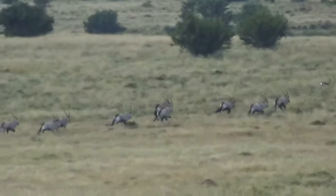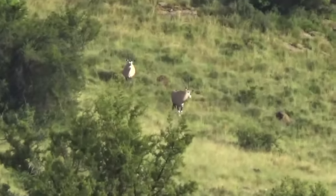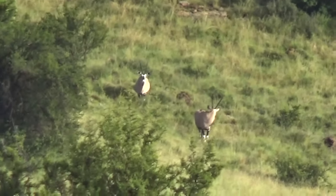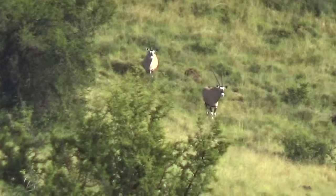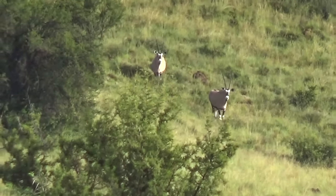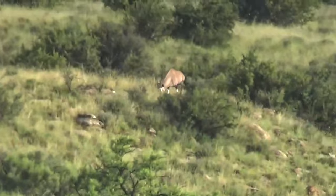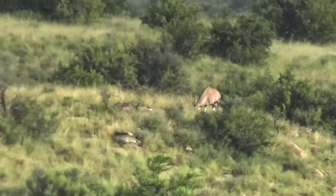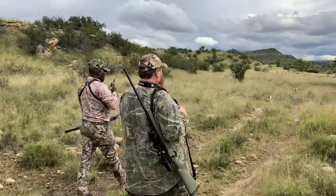We hike back to the truck and we move to a different area. Soon we spot a smaller group of Gemsbok hundreds of yards away. We think this might present a better opportunity, as they don't seem to be in a giant herd. We decide that we're going to hike closer and see if we can get in for a shot. There's five of them. I think let's take a walk and go and see.